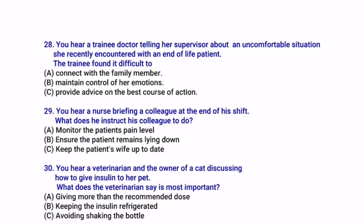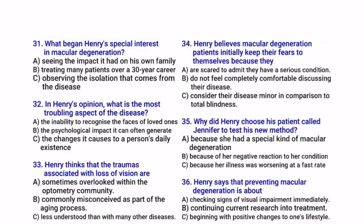That is the end of Part B. Now turn over and look at Part C. Part C, questions 31 to 42. In this part of the test, you'll hear 2 different extracts. In each extract, you'll hear health professionals talking about aspects of their work. For questions 31 to 42, choose the answer A, B, or C, which fits best according to what you hear.